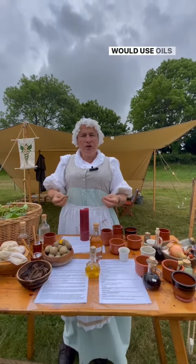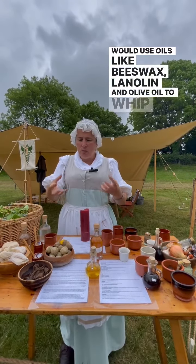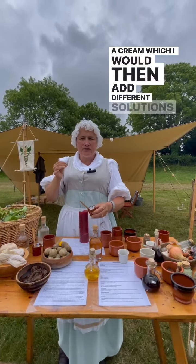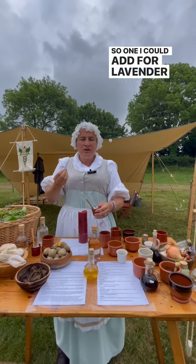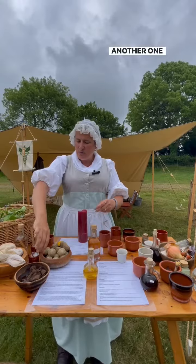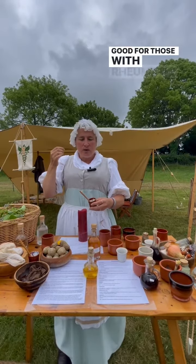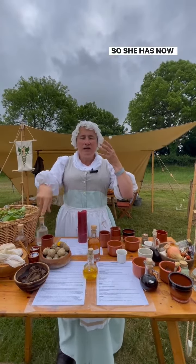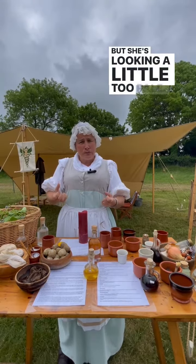So I would use oils like beeswax, lanolin and olive oil to whip up a cream, which I would then add different solutions to. So one I could add would be lavender, which is really good for outbreaks, skin problems. Another one I could add would be rosemary, which is really good for those with rheumatic and arthritic problems. So she has now moisturized her skin, but she's looking a little too pale.